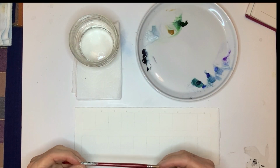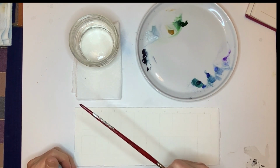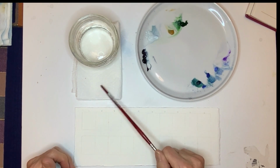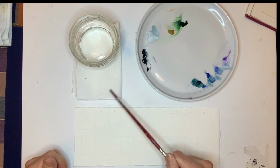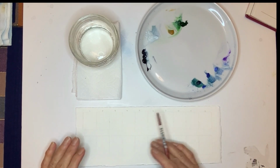Today we're going to talk about the importance of value. To get a believable painting, you really need to have a good understanding of value. And one way that you can get a better understanding is to actually chart it out.